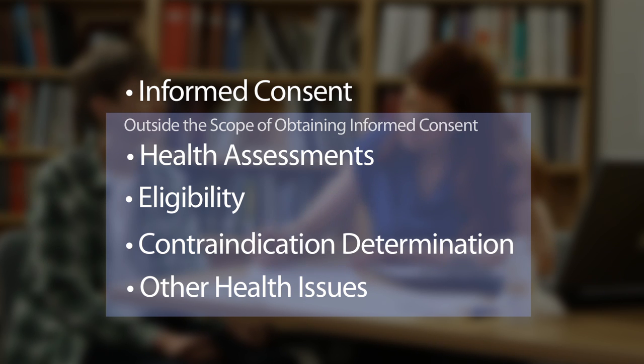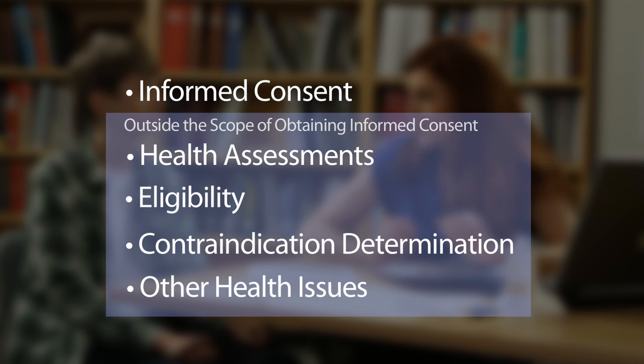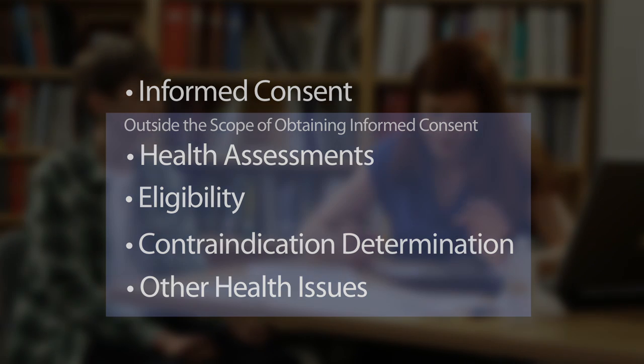The purpose of this demonstration is to focus on obtaining informed consent from a mature minor in a school setting. The process for obtaining informed consent consists of 7 steps.